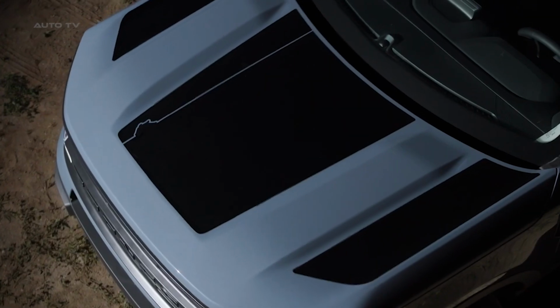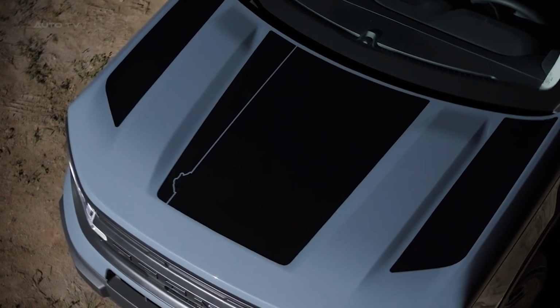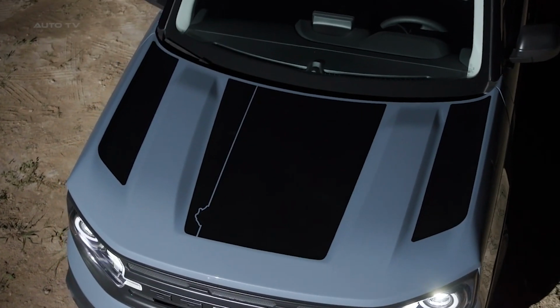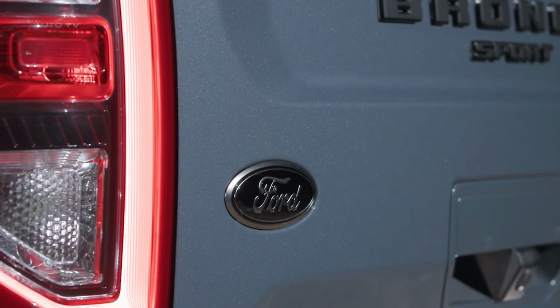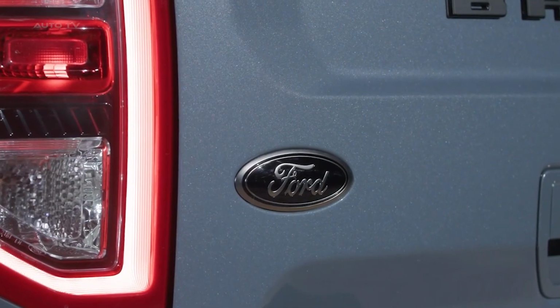According to Jason Hyde, Bronco Sport Marketing Manager, Ford is delivering this package to meet the customer's expectations and provide an attractive option that adds a stylish, dark look to the popular Bronco Sport Big Bend. In doing so, Ford continues to enhance the Bronco's appeal by offering options that allow customers to personalize their vehicles to suit their individual tastes and preferences.